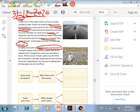Without access to water plants may die. When farms experience a drought, people and animals have less food to eat, depending on the local source. Getting clean drinking water can also be difficult. It will be very hard for us to get clean water. Okay.